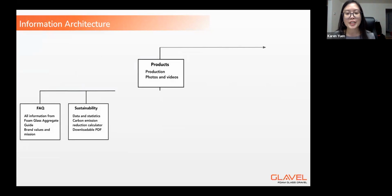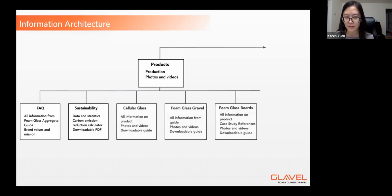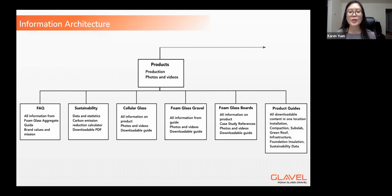Glavel's current product page doesn't provide much information, so we decided it was in the user's best interest to have a page for each product for their different market sectors. Lastly, we added a product guides page that houses all the guides that are downloadable as well, so users can utilize them during their installation.